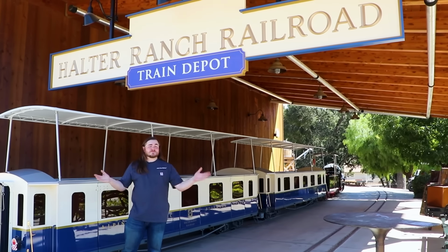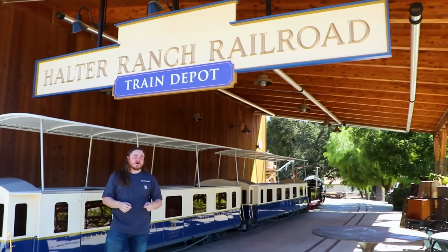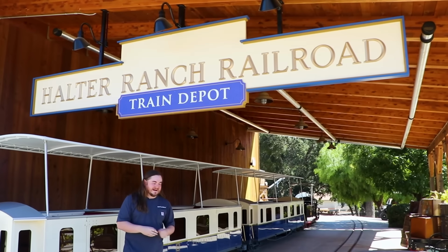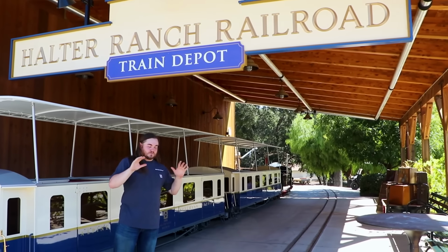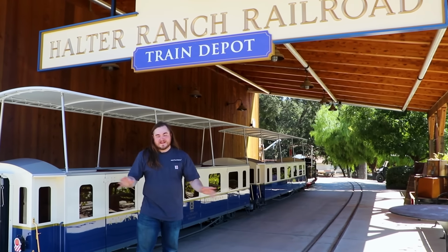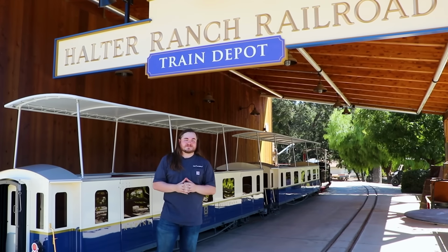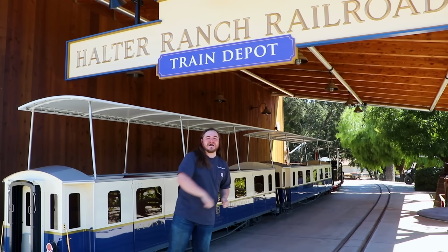Today we're out in Paso Robles, California at the beautiful Halter Ranch Railroad. It's part of the Halter Ranch Winery. This railroad features 40% scale Swiss replica trains that are absolutely incredible, and I'm very thankful for the opportunity to come out and share this experience with you guys. So let's go check them out.